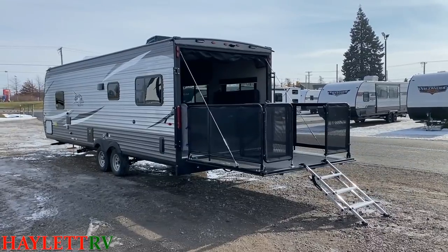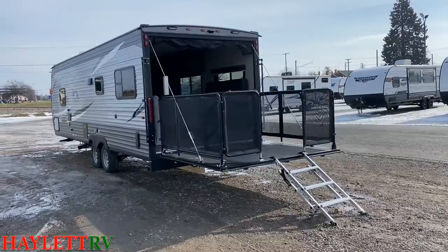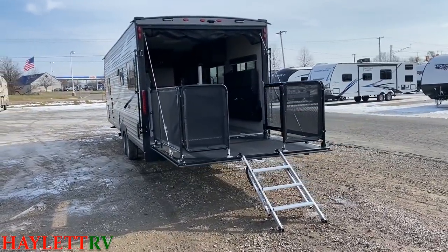Now, a lot of brands are giving us that awesome ramp patio package back here. They all do it, seems like, slightly differently. I like aspects of some, I dislike aspects of others. That's why we carry all these things here at Haylet RV.